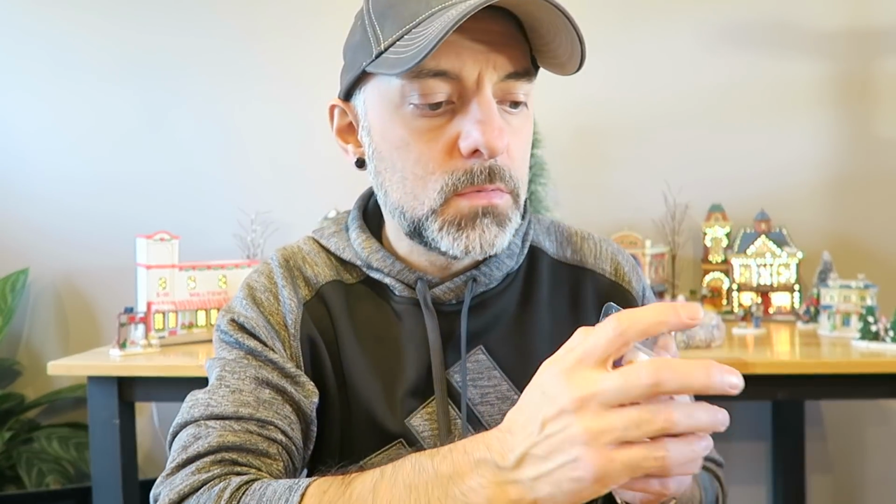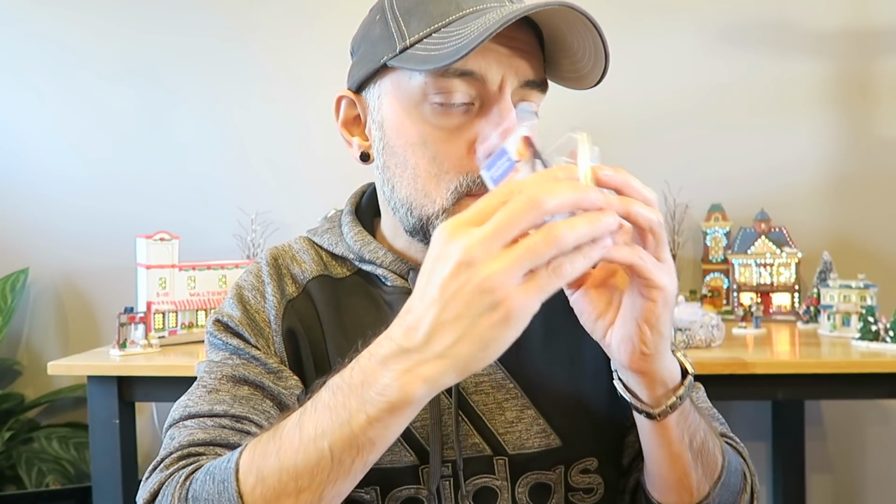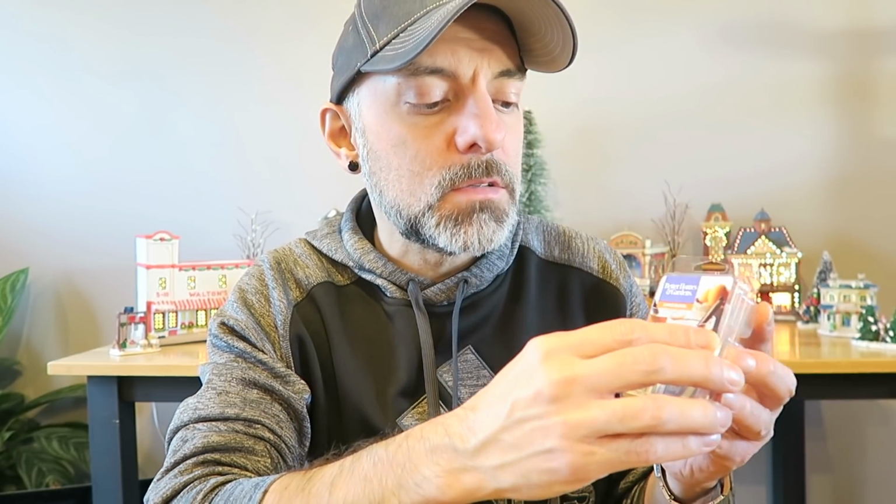I only have 2 Walmart wax melts this month. This one was good. I liked it. It definitely gets that apricot and a cidery, a little bit of spicy cider. Mostly apricot though. That apricot really comes out, but it's really nice. I enjoyed this one, and it was pretty strong.